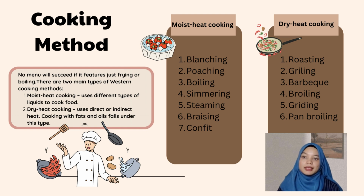Cooking method. There are two main types of Western cooking method. First is moist heat cooking and second is dry heat cooking. Moist heat cooking uses different types of liquid to cook the food, for example blanching, poaching, boiling, simmering, steaming, braising, and confit. Second is dry heat cooking. It uses direct or indirect heat and is cooked using oil and fat, for example roasting, grilling, barbecue, broiling, breading, or pan broiling.